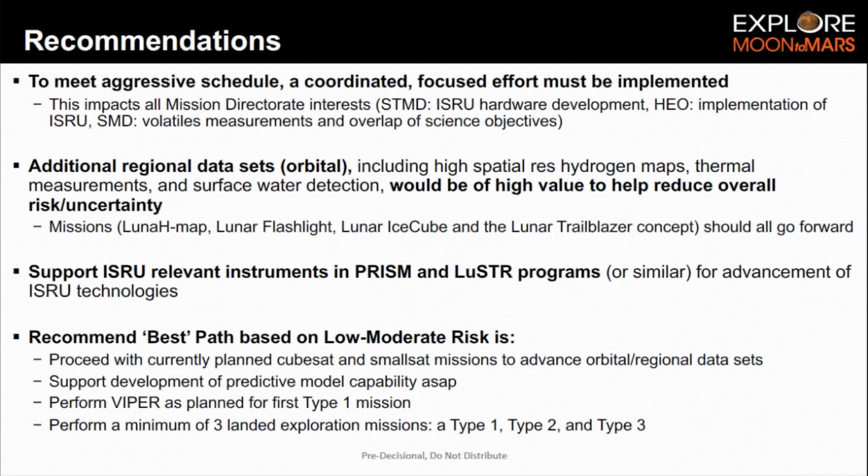Overall, as a summary, we recommend this best path, this low to moderate risk path, to proceed with the currently planned CubeSat and SmallSat missions to advance those regional data sets. Very importantly, support development of the predictive model capability as soon as possible, perform VIPER as the first type 1 mission, and then perform this minimum of 3 landed exploration missions, type 1, 2, and 3, that were discussed.